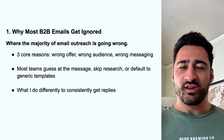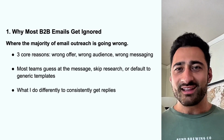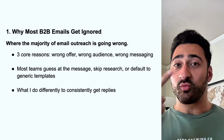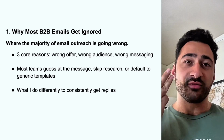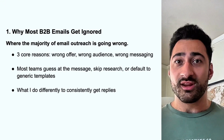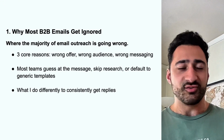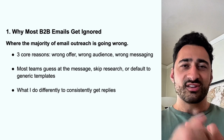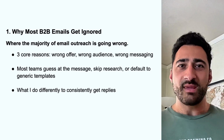So here's where the majority of email outreach is going wrong, and I'd summarize it in just 3 points. 1, you have the wrong offer. 2, you have the wrong audience. Or 3, you have the wrong messaging. Most of the time, I wouldn't be surprised if it was all 3. When was the last time you got an email that you looked at and said, this is not something I'm interested in, this is not something I've ever asked for, and this doesn't even look like a human wrote it? Most people spray and pray.